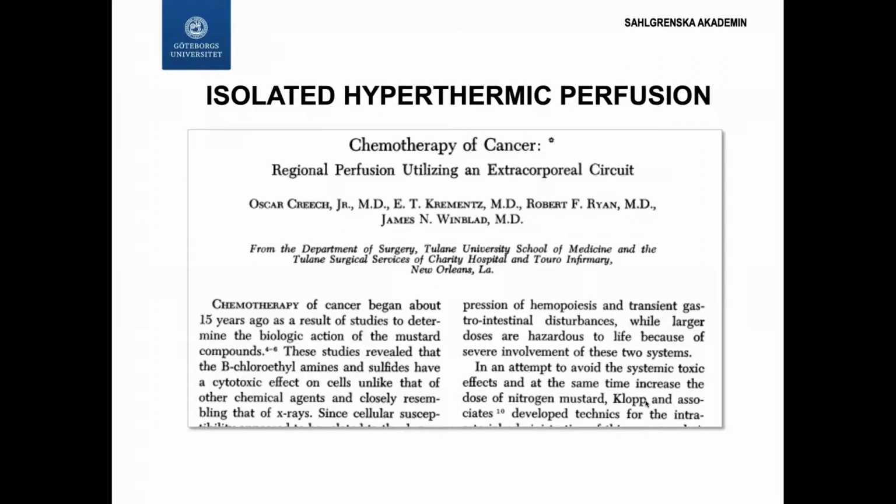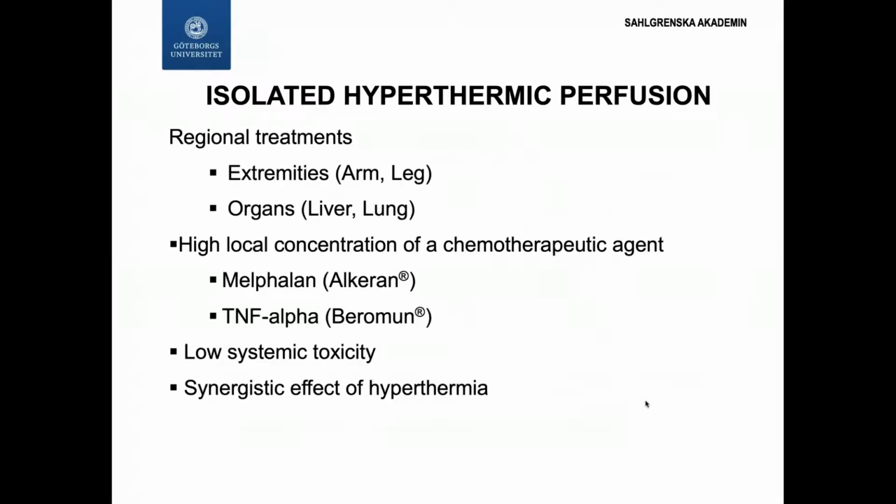However, all that I have talked about we use mainly for lower tumor burdens, and what we have used mostly for high volume tumors is isolated hyperthermic perfusion, and that is a regional treatment. It's for extremities, arms or legs. We also do liver perfusions and experimentally lung perfusions. The idea is to get a high local concentration of a chemotherapeutic agent. We use Alkeran or Melphalan, either by itself or together with TNF alpha. And since you just get it regionally in the body, you have low systemic toxicity, and you can also use hyperthermia to get a synergistic effect.